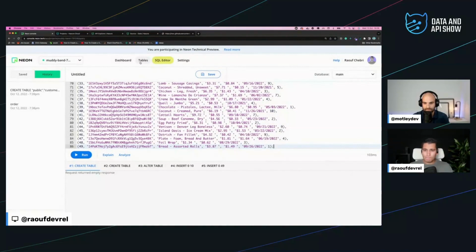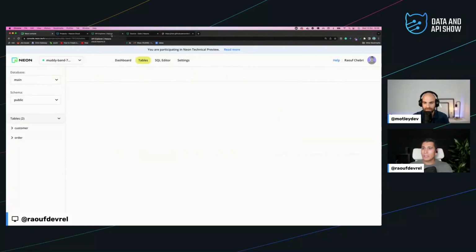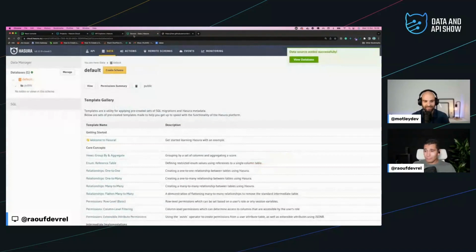And if I go to my tables, then I see my tables here. And I want to go back to Hasura. But like, this is so fast. Like, even inserts, that's really, really quick. This is pretty impressive stuff here.